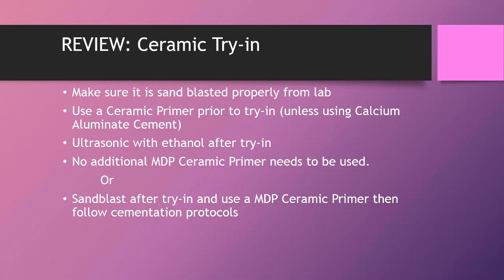And so I'm showing you one way of doing it here, that if you ultrasonic with ethanol or used IvoClean, you wouldn't have to use any additional ceramic primer. But if you wanted to use a sandblaster, you could go back and hit it with the MDP ceramic primer again, because you will have stripped it off, obviously, with doing your sandblasting.